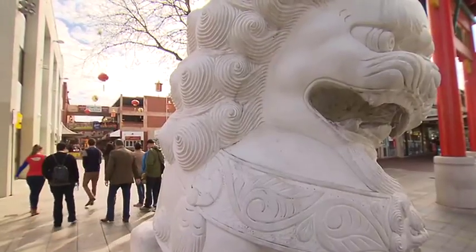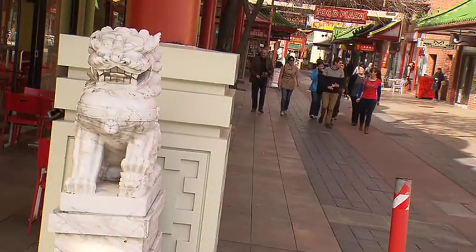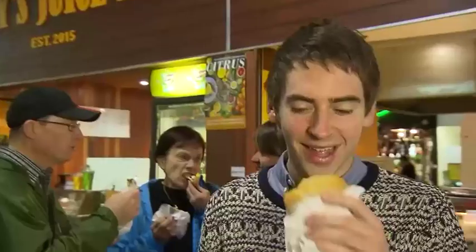Caitlin Hilson is a self-confessed food fanatic. She loves to share her discoveries with others, and that's how Feast on Foot started. Today's 2.5-hour tour sets off from Chinatown and takes in 4 different cuisine versions of the dumpling.